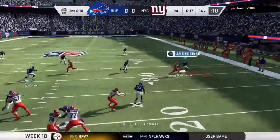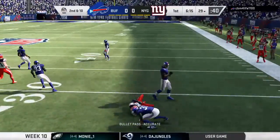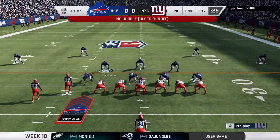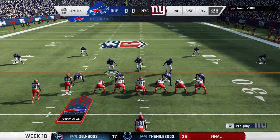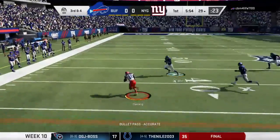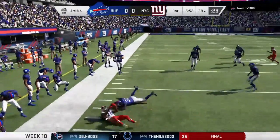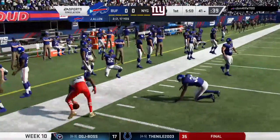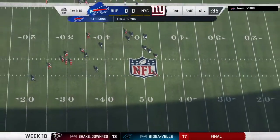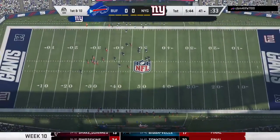Throwing now is Allen. He's got the hook up to Odell Beckham. That catch good for 5. It's third down. Allen off the play fake. Throwing the out route incomplete. It's Fleming. And they get him down, but not before he takes it across the 40-yard line. 12 yards that time, and a Bills first down.